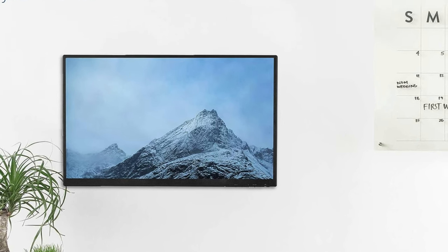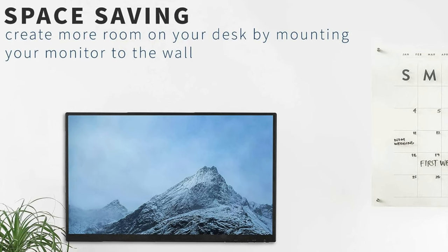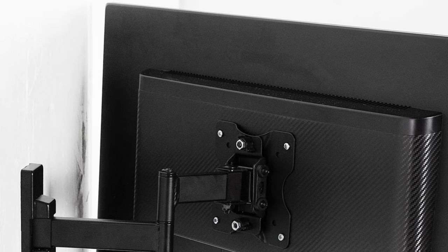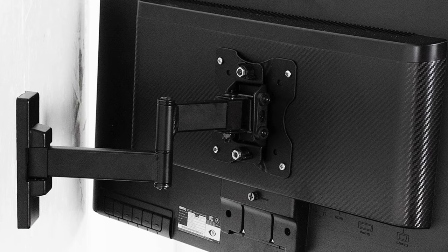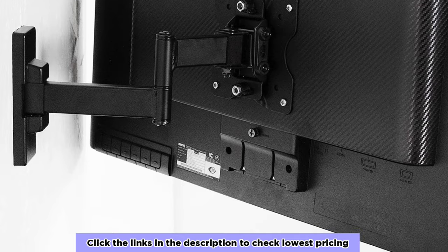And get this, it can bear a load of 44 pounds. That's like hanging a small child from your wall, but less creepy. Oh, and it's not just about holding things up. This mount is a contortionist. It offers impressive tilt and swivel features, so you can get your monitor to the perfect angle faster than you can say ergonomically correct. The pros, easy installation.